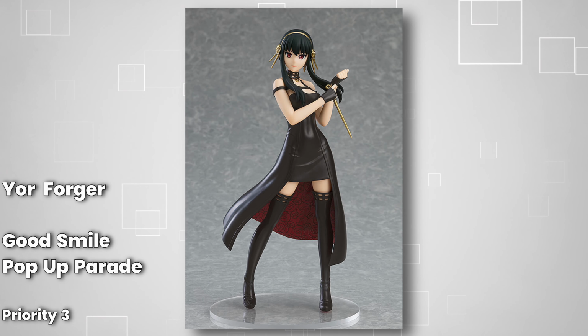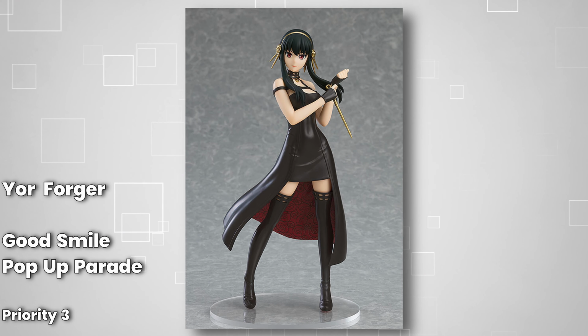And then finally we have Yor Forger Pop-Up Parade from Good Smile Company. This will go with the other Spy Family pop-up parades I'm gonna have. So I gave this like a 3. I'm not 100% sure I'm going to get these pop-up parades from Spy Family, but we'll definitely see. But that wraps it up for July.